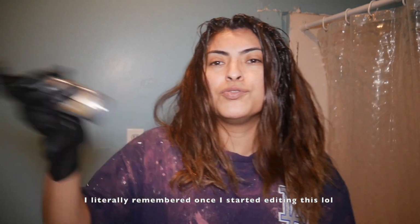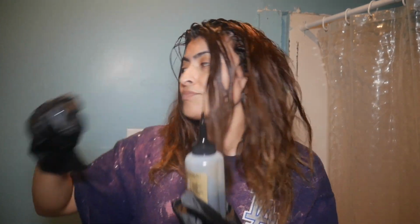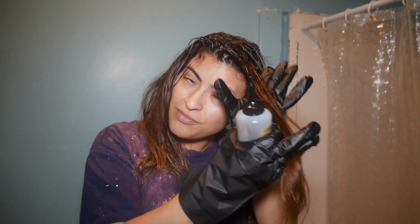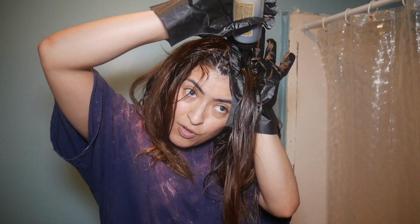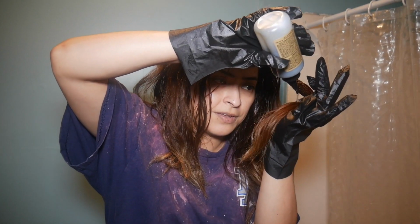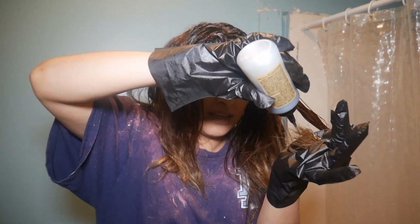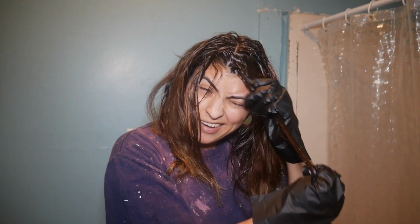But I'm going to mix my bottle again, and I'm going to uncap this. And I'm gonna go ahead and just grab a section of my hair and go my hand under, and then I'm just gonna go like this in a zigzag kind of motion, and then I'm just gonna do this. That is the glove. I have some air in there.